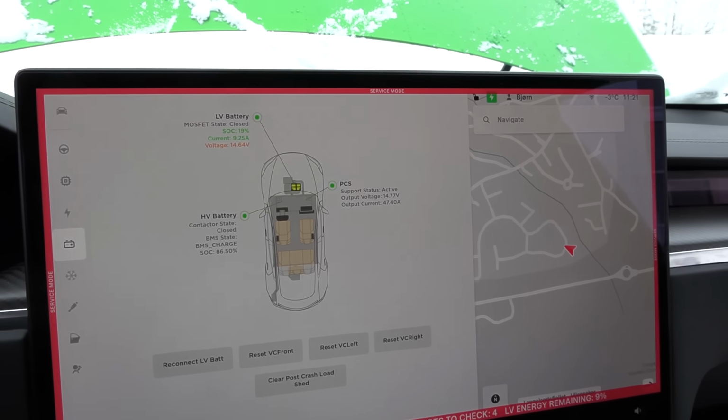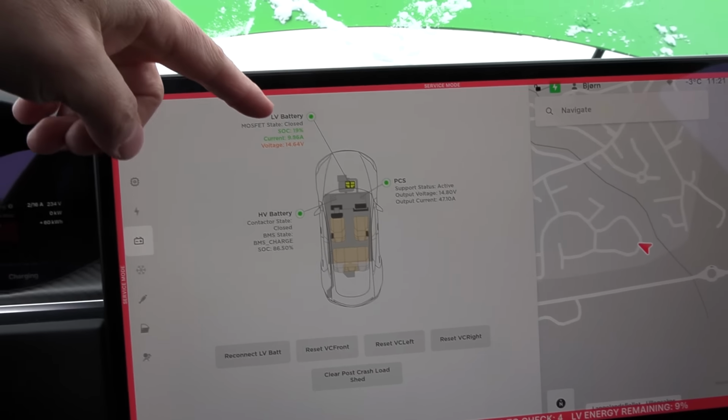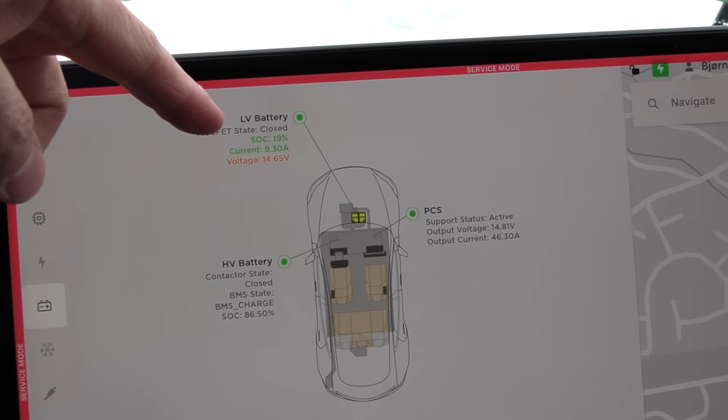Okay, so in the service menu, you'll see that. Oh, look at this. Yeah, 19%. That's low.